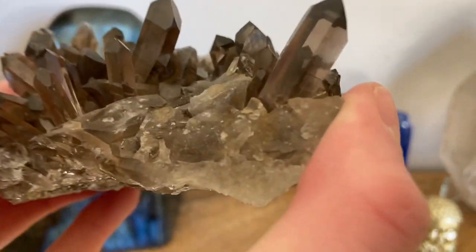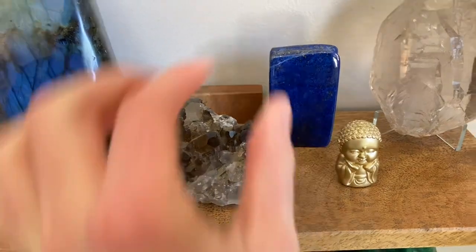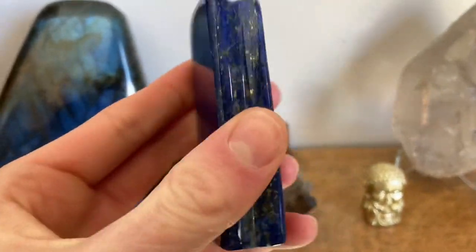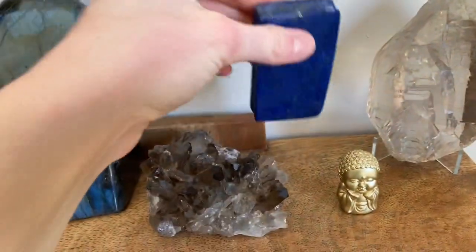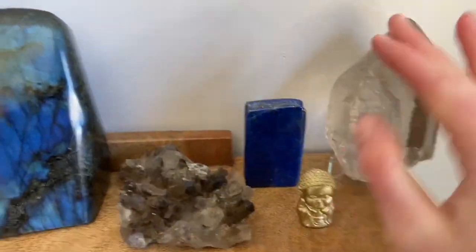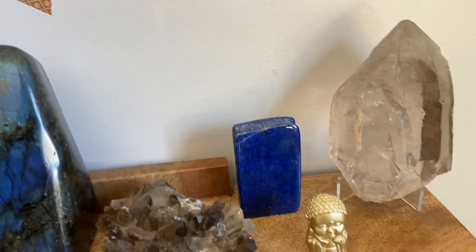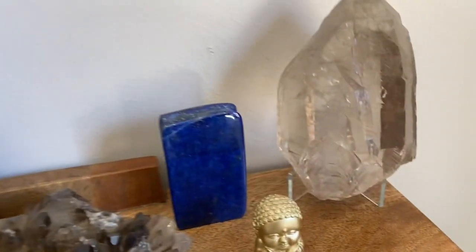This is a cluster of smoky quartz. Smoky quartz is my all-time favorite crystal. This is a lapis freeform. I got that forever ago. I know now that it's not good to purchase lapis, so I won't be purchasing anymore, but I really do love this piece, but I got that a long time ago.